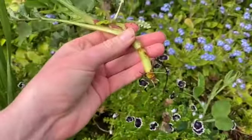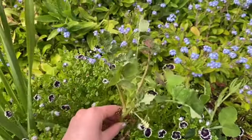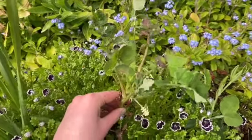You know what? Didn't get the roots. That is always the worst sound when you're a gardener, is pulling it out and missing the roots. I'll have to come back. But I'll put this to the side for the chickens.